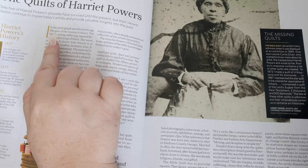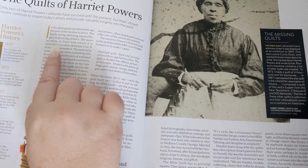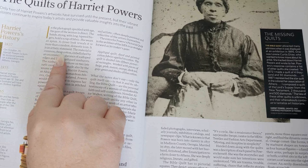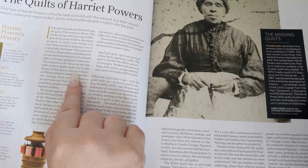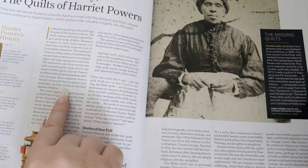The quilts of Harriet Powers. In the photograph speckled with age, the gaze of the woman is direct. The hands, strong with long tapered fingers, hold a scrap of fabric. She wears an apron. A closer look reveals it is more than a modest domestic icon. It is an artistic statement. The material is common, cheap cotton, embellished by an uncommon exuberance of scalloped edges and large appliqué sunbursts. The sunbursts echo those on two late 19th century quilts, made also by the wearer of that apron, Harriet Powers, an African-American woman from Athens, Georgia. Born enslaved, Powers would transcend that to express her powerful creative vision in stitched squares of fabric.